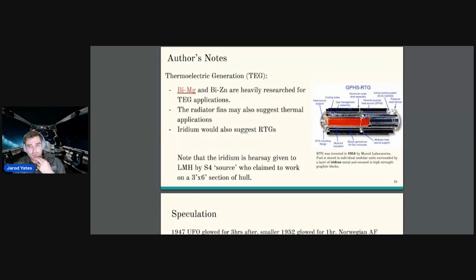All right, let's talk about some thermoelectric generation. This is how you convert heat into electricity. Well, bismuth magnesium and bismuth zinc, there's a lot of research out there on how you can use those to create electricity from heat. Those radiator fins that we saw at the beginning, maybe whoever made this thing was using heat somehow to create electricity, but they needed a way to create a thermal gradient, so that's the fins.